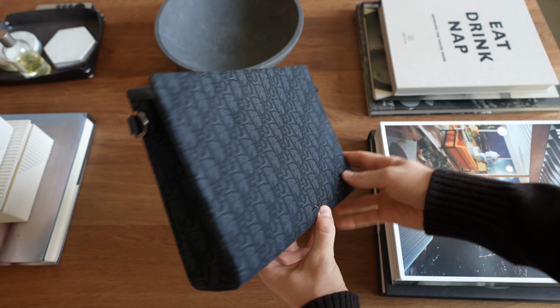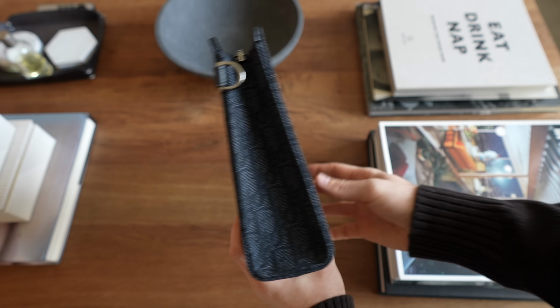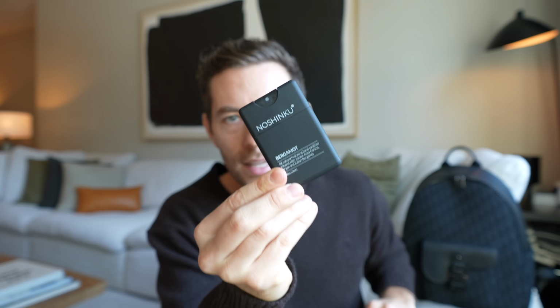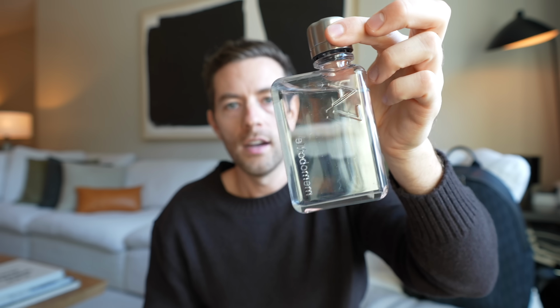And then the last travel essential for the travel backpack is another bag. It's a travel pouch. I find having one of these is the most important part of my travel bag. This is the Dior pouch, and it matches the backpack that I got. And I like keeping smaller items in here when I travel so that when I get to my seat, I can just take this out and have it next to me, and I can have things like hand sanitizer, hand cream, a water bottle.